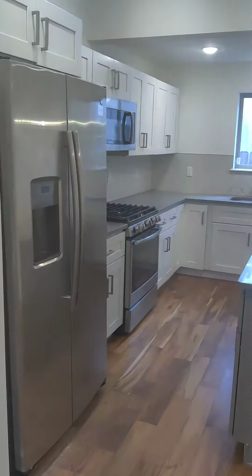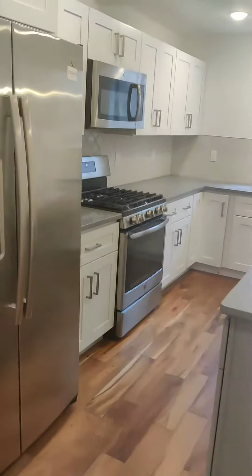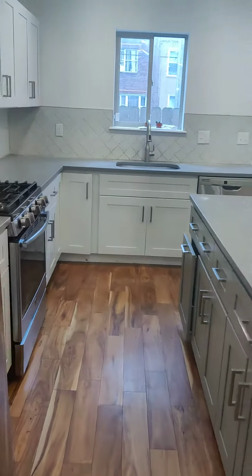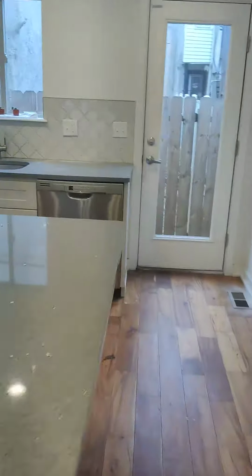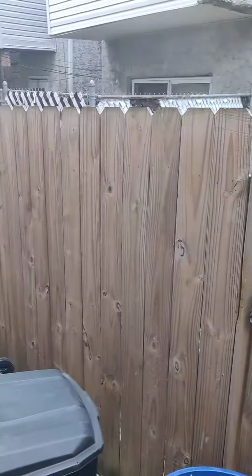Stainless steel appliances. I'm loving, oh man, put your bar stools right here. Gas stove, dishwasher over here. It's perfect. This is perfect. Now I'm gonna show y'all back here. I'm gonna give you, you know, it ain't much of a yard. So don't count that in on this.